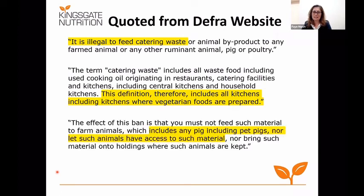The effect of this ban is that you must not feed such material to farm animals, which includes any pig, including pet pigs, nor let such animals have access to such material, nor bring such material onto holdings where such animals are kept. That means if you are by a footpath, your pigs could be at risk of sandwiches. You do not want that.